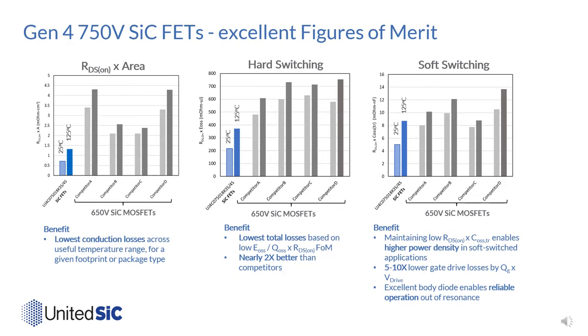The Gen 4 750-volt devices have benchmark figures of merit. Despite the extra 100 volts of blocking margin, they offer lower RDS(on) per unit area than their 650-volt competitors. Here you can see a very low specific on-resistance of about 0.7 milliohm-centimeter squared at room temperature, increasing by less than 2x at 125C. They offer the lowest on-resistance across the entire range of practical operating temperatures.